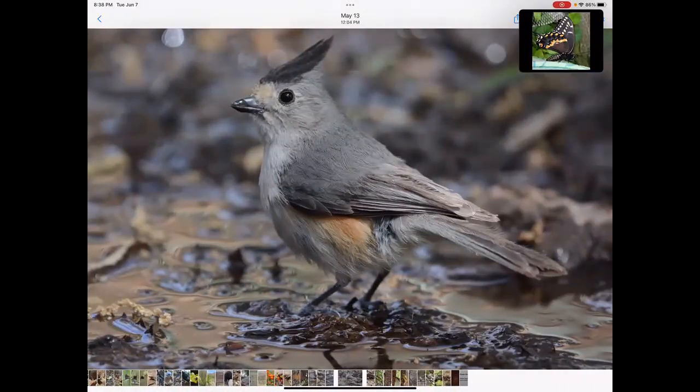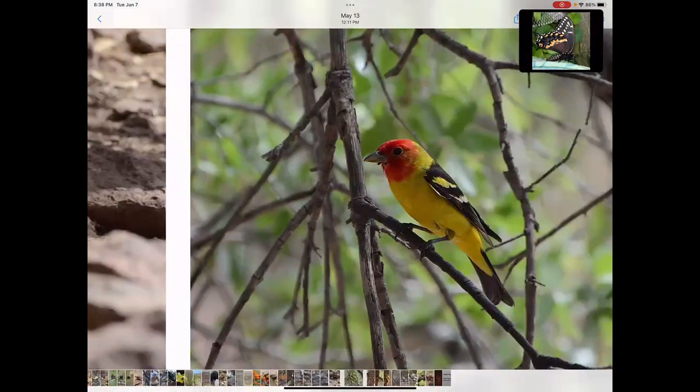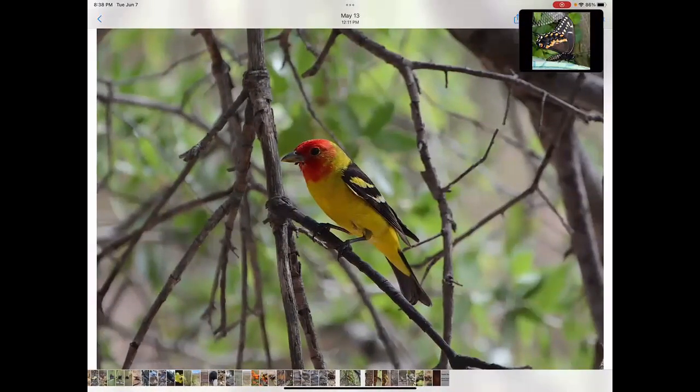Black-crested titmouse takes the place of our tufted titmouse in this area. Blue grosbeak. They didn't come in that close to the feeders, but at any given time, there were typically 4, 5, 6 of them all together on parts of the rocks or in the surrounding vegetation. Yeah, it's a pretty bird.